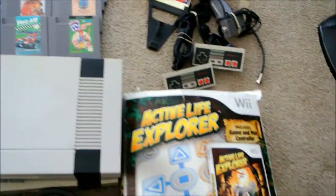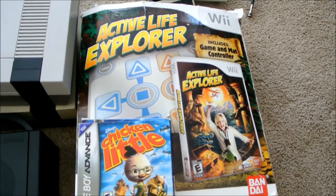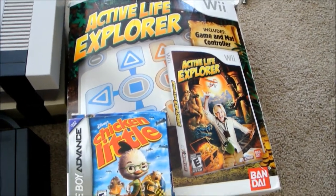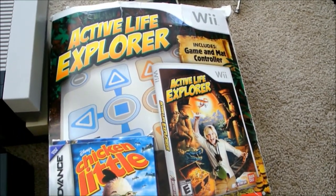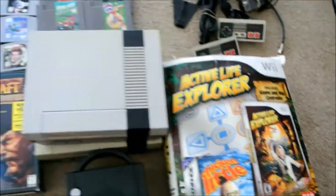Okay, another sale had just a couple Wii titles. I didn't pick everything up, and he also had one GBA title. So this was $5 for both. The Chicken Little complete in box, and Active Life Explorer with the mat and complete game. So I thought that was a fair deal for $5.